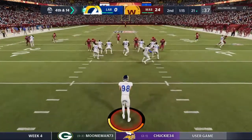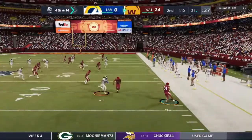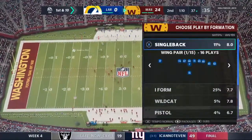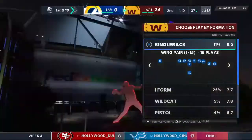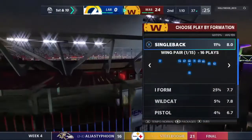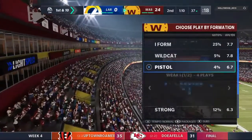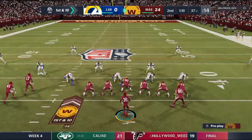Here comes the Rams punter now as he'll kick it away for the 2nd time. Returnable here from the 38. We'll call that a punt of 38 yards officially. And out will come the offense as they take over at their own 37-yard line. The Washington offense at the line and ready to roll.